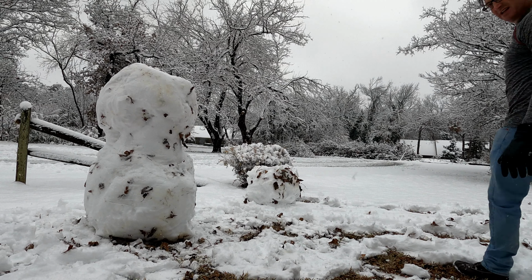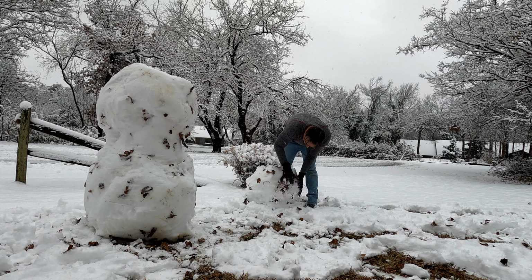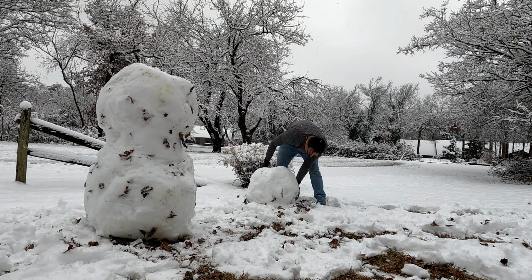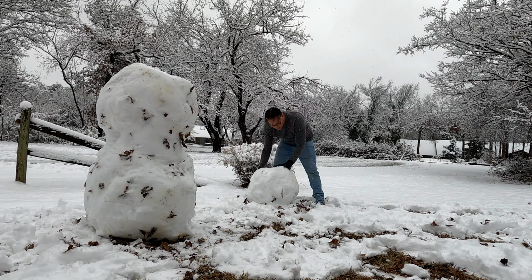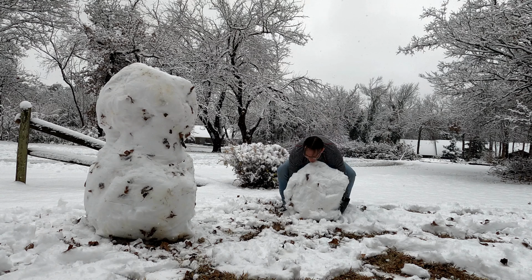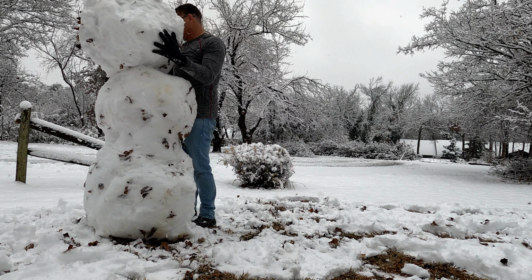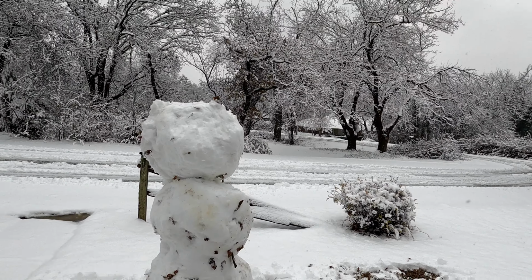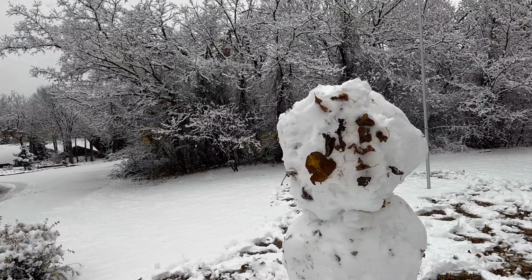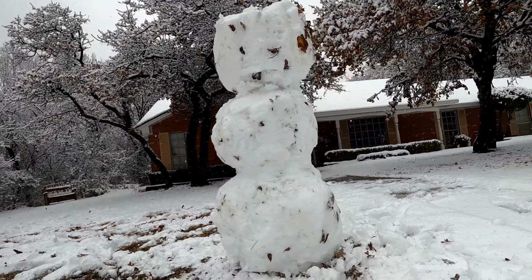This is the head. The top is a bit big. Not as big as the other parts. Get the snowman up. I gotta tack in some more snow underneath the neckline and put the face on.